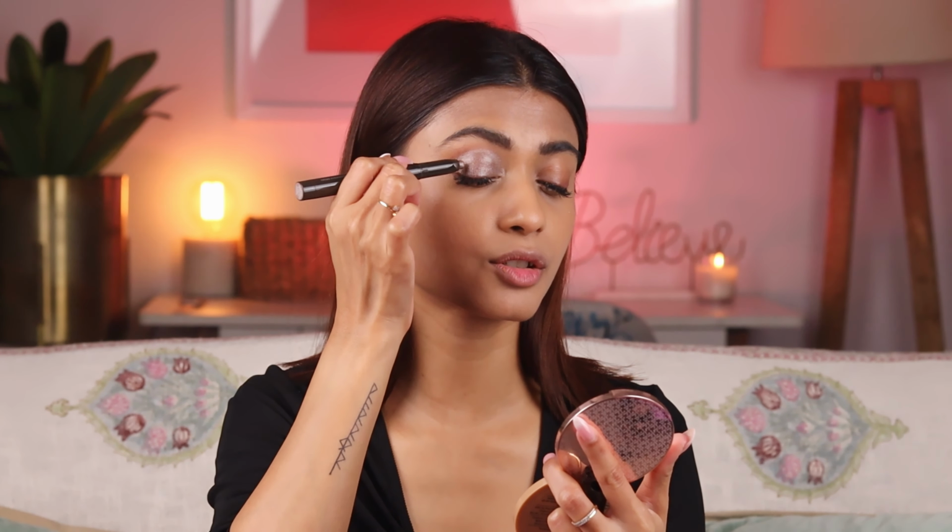You can also use an eyeshadow stick. I'm going to use the Jouer Cream Eyeshadow Crayon. This is in the shade Organza. It just is a very cool toned, beautiful looking eyeshadow stick. I love eyeshadow sticks because they're so easy to use and they glide on easily.